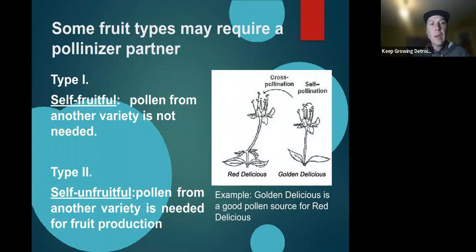Now, this is specifically talking about tree fruit for the most part. If you're growing any kind of fruit, you should ask yourself, does it need a pollinator partner? Some types of fruit trees need another type. Like in this scenario on the sheet, a Red Delicious apple needs another type of apple tree of a different variety to cross-pollinate. So in this case, there's a Red Delicious and a Golden Delicious.